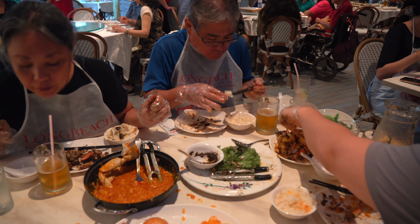So usually for 3 to 4 people, we just order 2 crabs, and you can change up the sizes. It is wonderful.